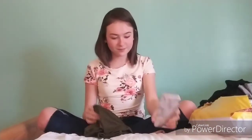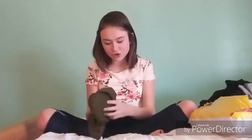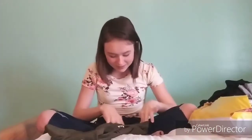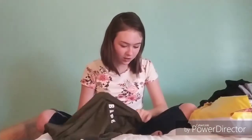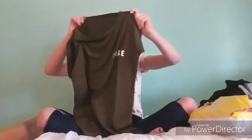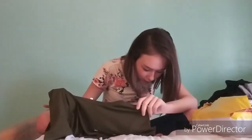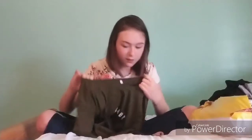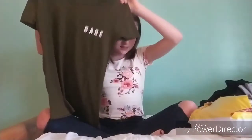This shirt, let me get the picture, is legit so soft and so see-through. I got this shirt because I was like, this would be such a lounging around shirt. It's green. What color is that called? I don't know. It's called a letter print tee. It was originally $14. I got it for $6. It's big. I got a small.